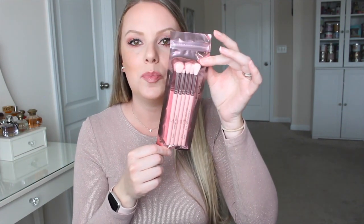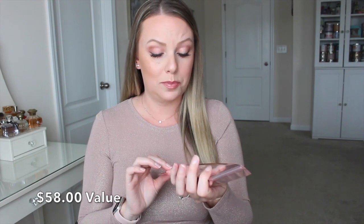So, okay, first thing in here is by MOTD, which I'm assuming is Makeup of the Day. It's a little brush set. These are eye brushes. These are really pretty. They're just that pastel, spring pink. I'm all about the pink, as you can tell with the shirt. This presentation A+, but it looks like there's maybe a flat shader brush, a pencil brush, and then a couple of different blender brushes in here. Stuff like this is always great.